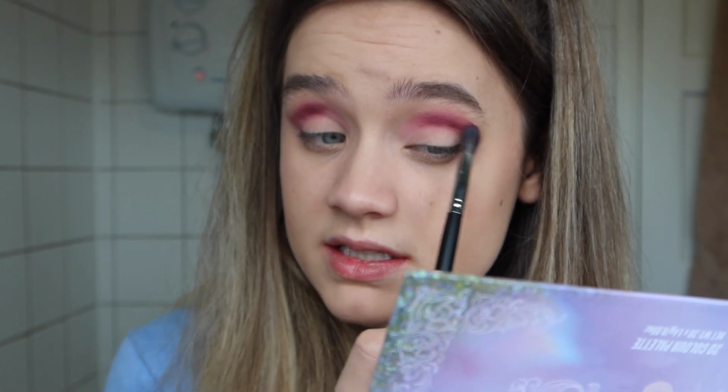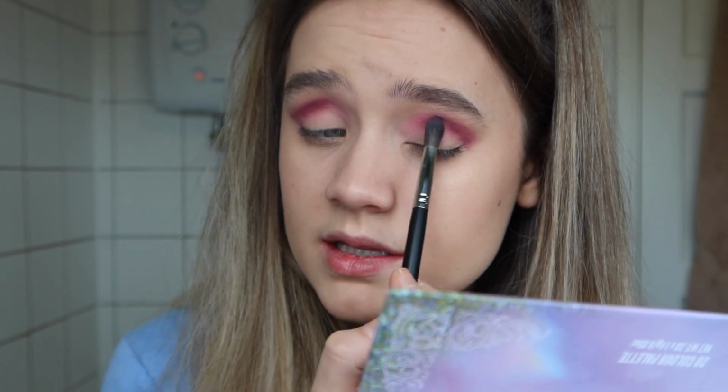So this is how it's starting to look. I'm going to go in with a clean brush, I think, and start to blend these out a little bit more. These shades are beautiful. Like, they blend together so nicely. They're just really, really kind of perfect matches for each other.